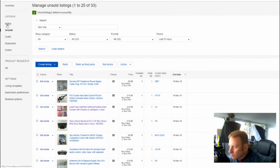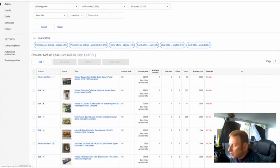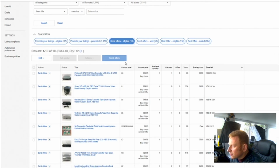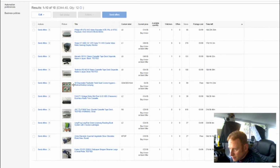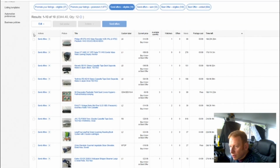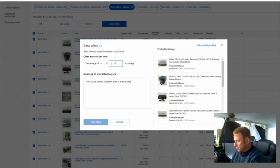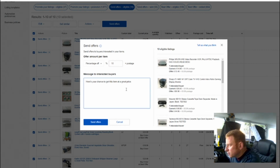Now the next thing I'll do, as part of my normal routine on a weekday, is go back into my seller hub, into active listings, and I'll click on send offers, because I've got 10 items that I can send offers to watchers, all these items here. So what I'll generally do, I'll highlight them all, I'll click send offers, and I'll give a percentage off, and this morning I'm going to give a 10% offer on all those items. So that's quite a good deal for somebody who wants one of those items. And I'll just go ahead and click send.